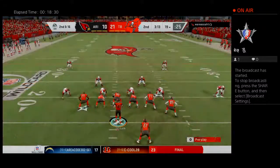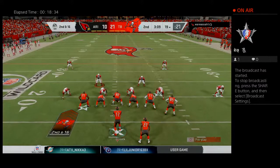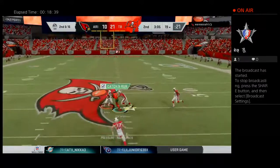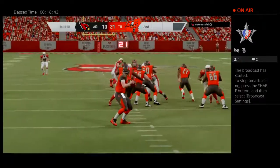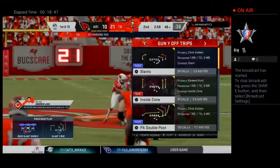Check out. 390. Hey, pick it up, defense. Let's go. Luck now to throw. And this is caught. A spectacular one-handed grab there. 27 yards there, a 1st down. Got to love the catch.